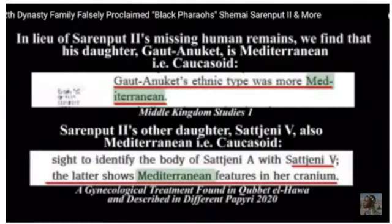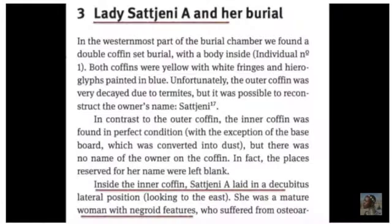So at the bottom we can see that Serpent II's other daughter, Setageni, had Mediterranean features in her cranium. But what the Egyptologist doesn't point out is that there's another Setageni. It's Setageni A. You can see it there right at the top. It says it is possible to identify the body of Setageni A with Setageni V. The latter shows Mediterranean features in her cranium. So what does the former show? Here we go.